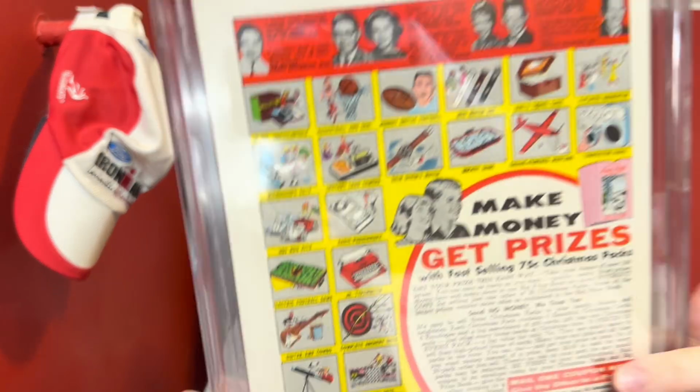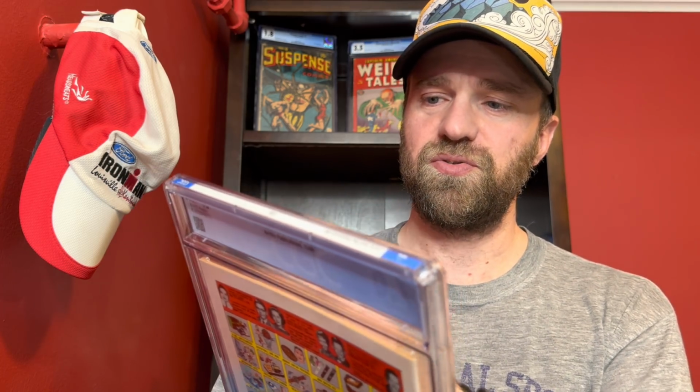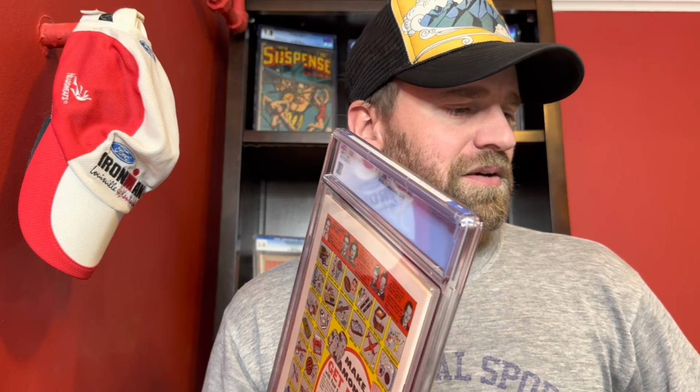Can't remember. I don't see them offhand, but there's the back cover. Yeah, 7.0 white pages. First appearance of Josie and the Pussycats, first appearance of Valerie Smith, and this is where the title changed to Josie and the Pussycats. So yep, awesome book. I bought this one off Instagram right when I got on Instagram, one of the first months, so probably 2.5 years ago or something like that. Real happy with that, because that's definitely a book that's gotten more pricey over the last couple of years too. I like those Archie books. All right, next.